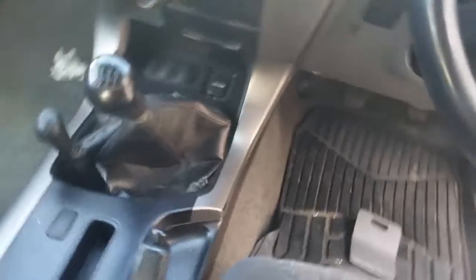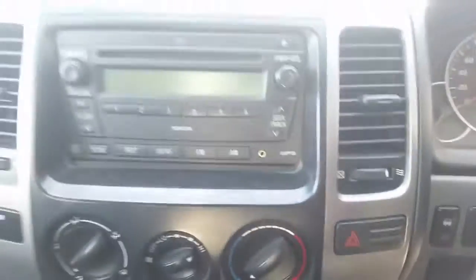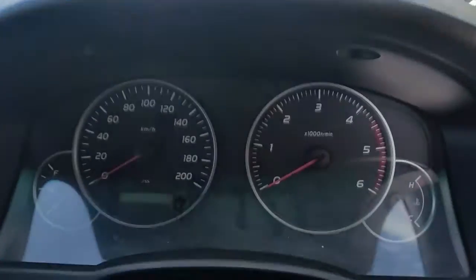This vehicle is fitted with grey cloth interior. It's got a black centre console. Manual type, 6-speed manual gear shifter and transfer shifter, heated controls, single stack CD player, display cluster, interior mirror, courtesy lamp, sunglass holder type, left sun visor, right sun visor, and the instrument cluster.